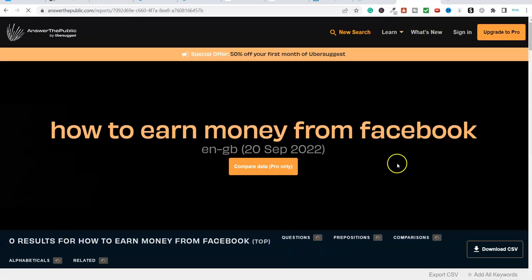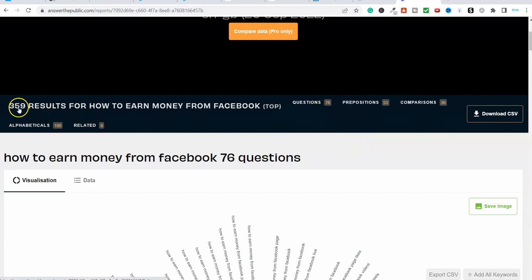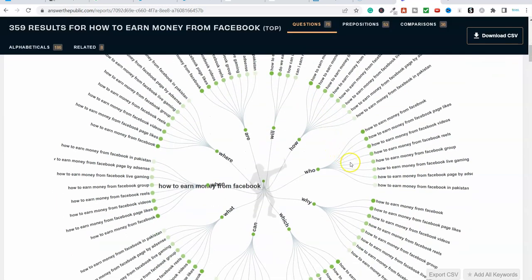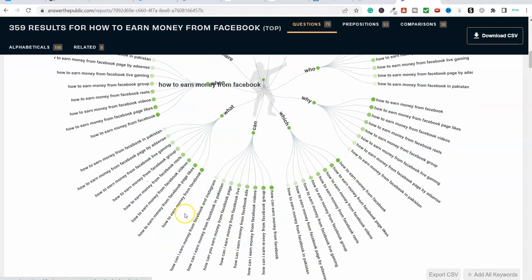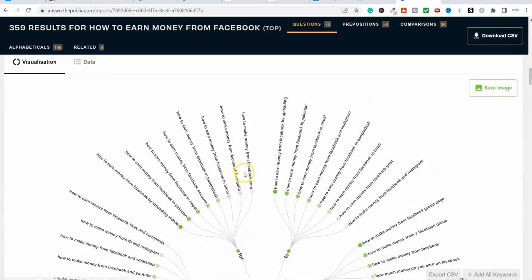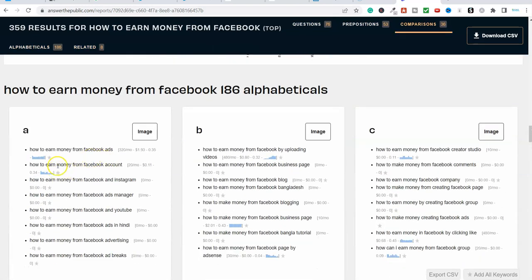Now it takes a second, and what will happen is it's loading up. So now you can see we've got 359 results for the search term how to earn money from Facebook. Scroll down here. These are all questions that people are asking out on the internet. So look, how to earn money from Facebook page likes, how to earn money from here, why, how to earn money from Facebook, lots of different things on here. Okay, how to earn money from Facebook in Pakistan, so that's a bit more specific, but you can see there's lots of different ideas on here for you when it comes to creating a video. Now if you scroll all the way down to the bottom, it's done alphabetically for you. So you can see on here, look, how to earn money from a Facebook account. 20 people a month are searching for this.